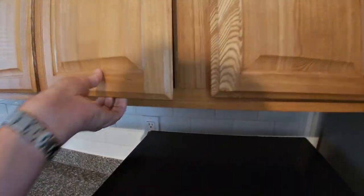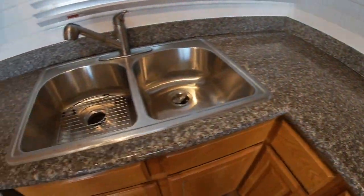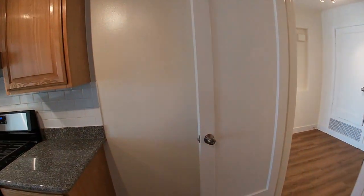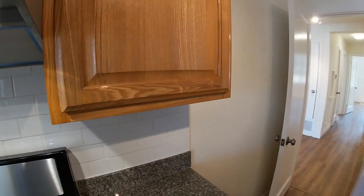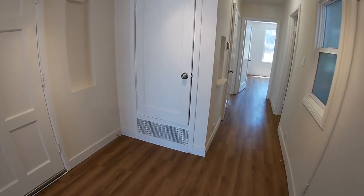Okay, everything's nice and clean. We're taking a look at everything inside. Garbage disposal, double sink. This looks onto the back stairwell. And just to let you know, it looks like it has a really nice vent, and it does vent out, just in case you're cooking something odorous.